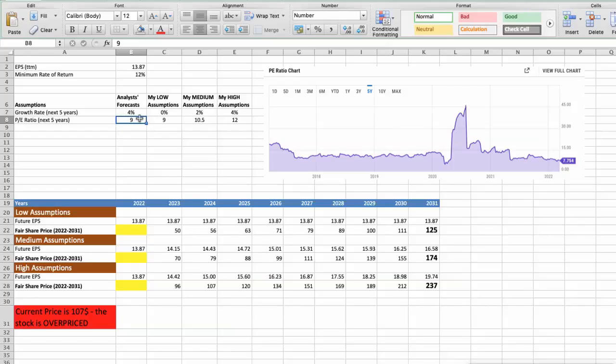Again, I will use 3 different scenarios for DKS Company: bad, average, and good. First scenario. DKS will have bad performance in next 5 years, and we will use the following parameters in our calculation. Future growth rate would be low, 0%. Future P/E would be low, 9. In this case, the fair value of the stock today would be $45.